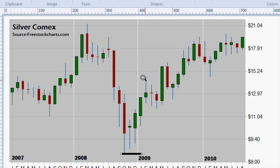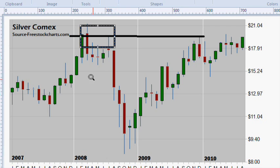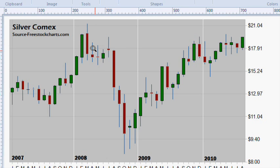And from its bottom, we have been making a pattern of higher highs and higher lows. And we haven't made a new higher high as of yet, but the probability odds would state that we would. When we first got back to the 19 and change area, it was a previous level of resistance that was encountered in 2008. So the odds would have favored, you know what, we're going to find significant resistance there.